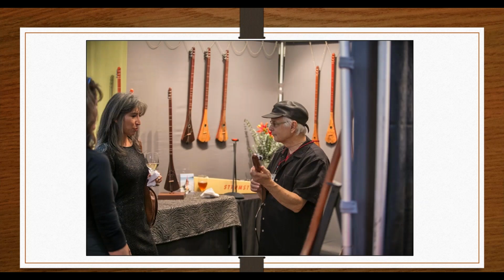This is a booth with a gentleman that makes handmade instruments. If that's what you're doing, what better way to demonstrate than to be playing the instrument in your booth, letting people hear how it sounds, letting them see what it looks like, and see the end result of your work. So something like that might be feasible.